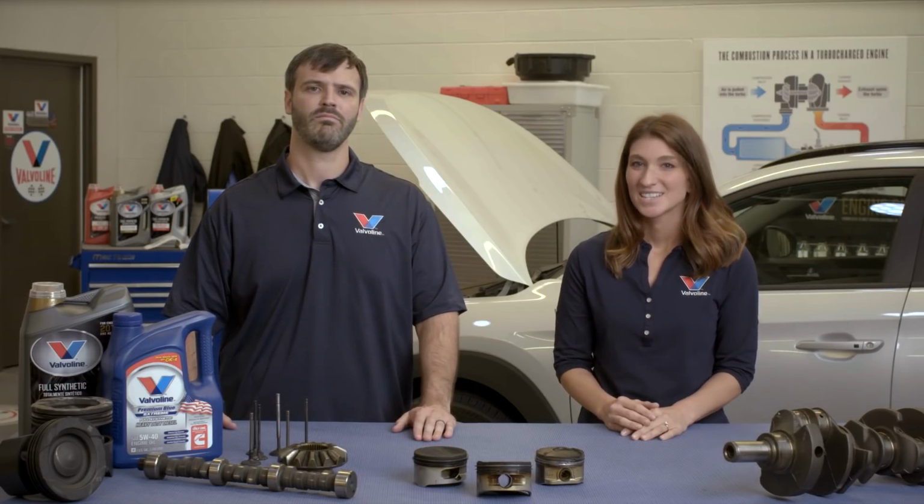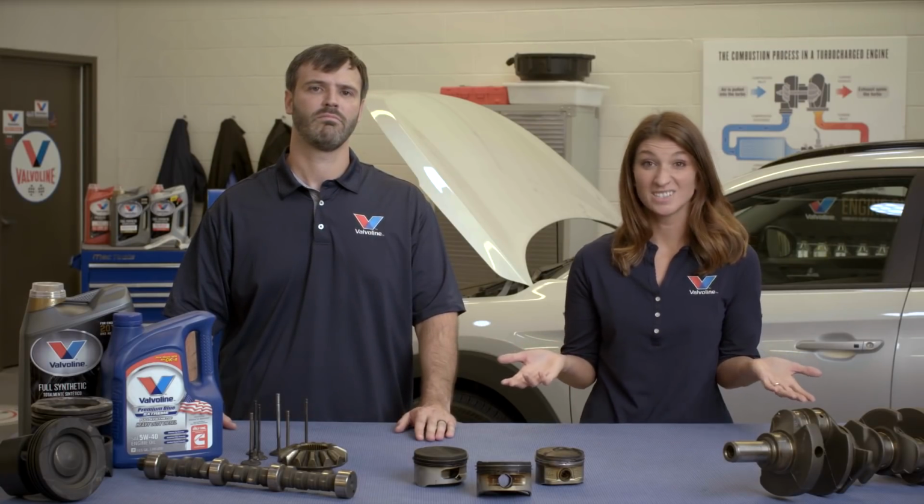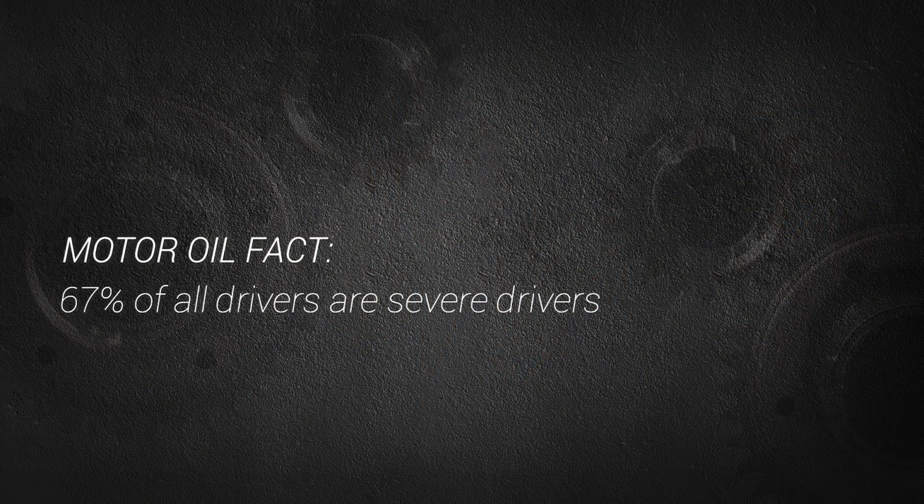Good point. So, are you a severe driver? You're probably thinking, no. I don't race on weekends, I'm not logging hundreds of highway miles a week. By the way, highway driving is not a severe condition. And I'm not hard on my car. Well, you might be surprised. Severe driving isn't what most people think it is. A recent survey found that 67% of all drivers are actually severe drivers.